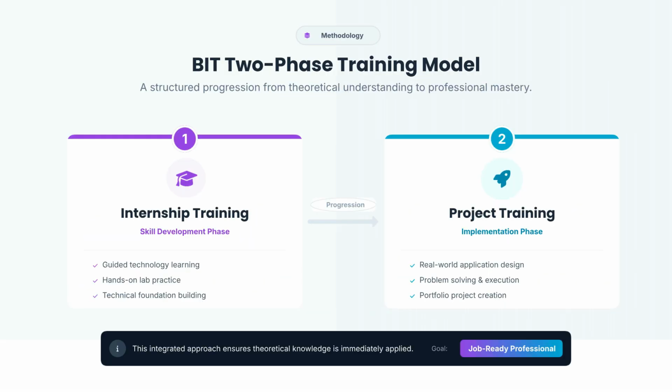The BIT two-phase training model is a structured progression. Phase 1 is internship training for skill development, followed by Phase 2, project training, the implementation phase. This integrated approach ensures theoretical knowledge is immediately applied, leading to a job-ready professional.